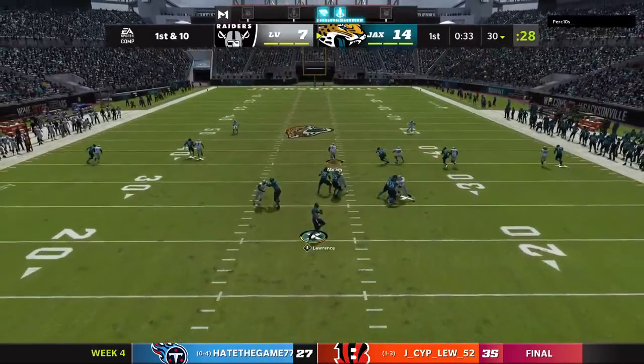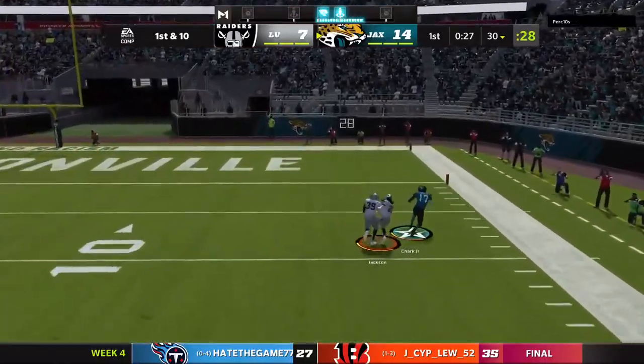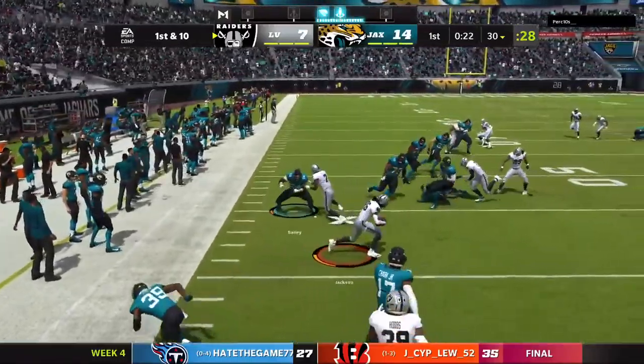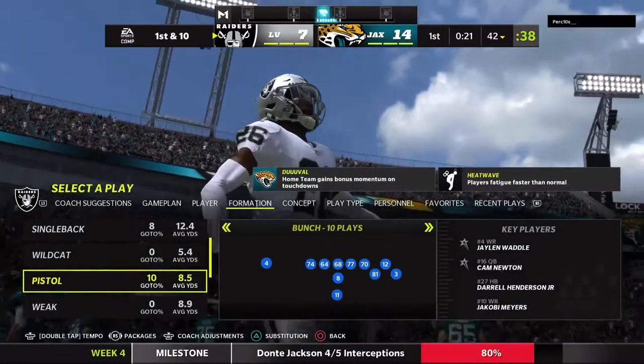And just think of what it's like now on the sideline. Because when you score a touchdown, you have to go over and look at the tablet and see what you did on the last drive. And now this is intercepted. My goodness. Dante Jackson picks it. And the Raiders are going to take possession as they got it at the 42-yard line.